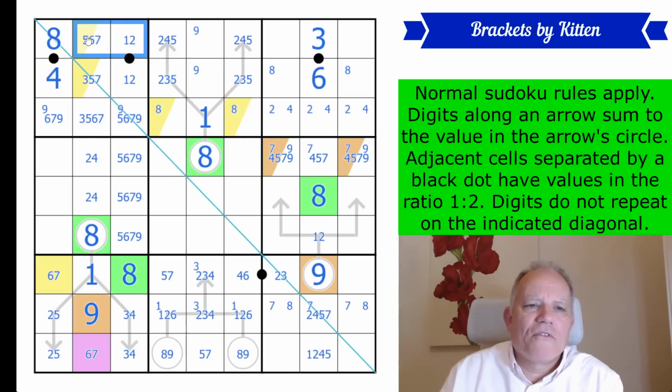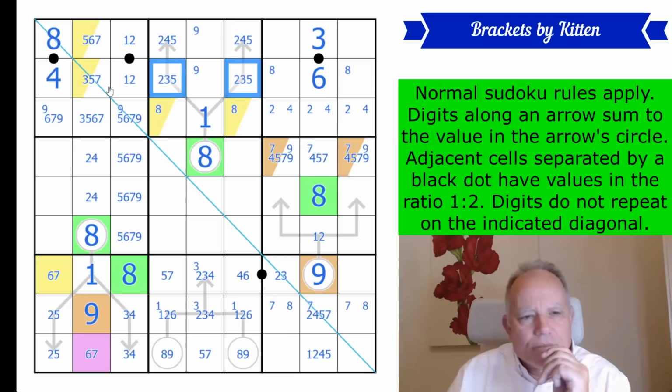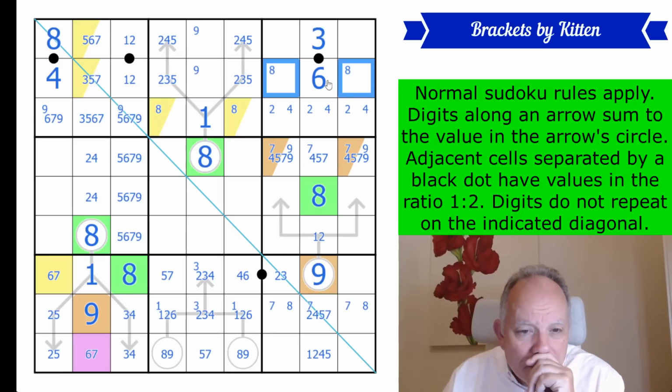2 can't be with 5 in this row, or this row, because that would make both of those 3. Does that do anything? If that's a 2, this is a 2, 3, 5, 7 set. And that would have to be 9, and this would be a 1, 8 pair.